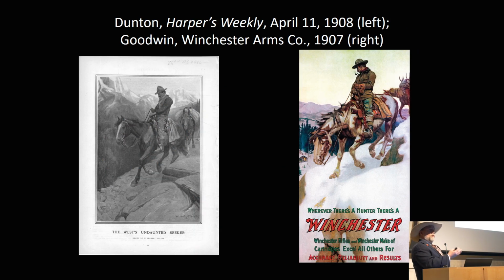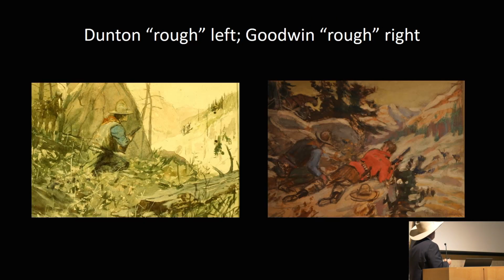And Dunton and Goodwin shared compositions, as many of the Western illustrators did, because they're constantly under the gun to meet deadlines for publication. So you can see in the Winchester poster that Goodwin made the oil painting for, Dunton also creates a rather similar composition for the West Undaunted Seeker. In his illustration, it's really one of these chicken or the egg things. Which one did which first? But they constantly borrowed from each other.